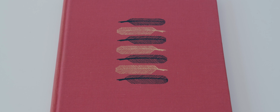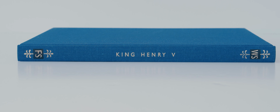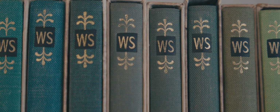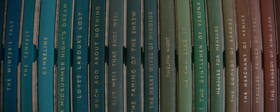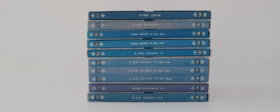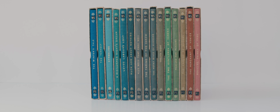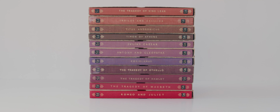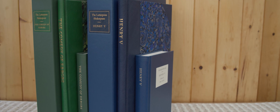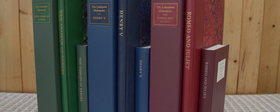That design consisted of cloth boards in various colours, stamped with alternating black and gold quills on the cover. The spine bears the title of the play blocked in gold, along with FS and WS motifs. Roughly speaking, the bindings are colour-coded, with histories in blue, comedies in greenish hues, and tragedies in red-browns. This colour scheme broadly matches the one that would later be used for the letterpress Shakespeare.